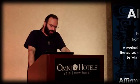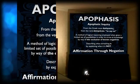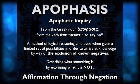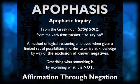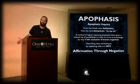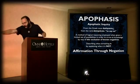Here's what apophasis is. It's been called apophatic inquiry. Really, look this up. Understand what apophasis is, because it's part of the trivium process. It comes from the Greek noun apophasis, which comes from the Greek verb apophanai. Apo in Greek means away from or the negation of, and phanai means to say or to speak. So when we put them together, it means to say no, or to say what something is not, in other words. That's what apophasis is. You're saying this is not this.